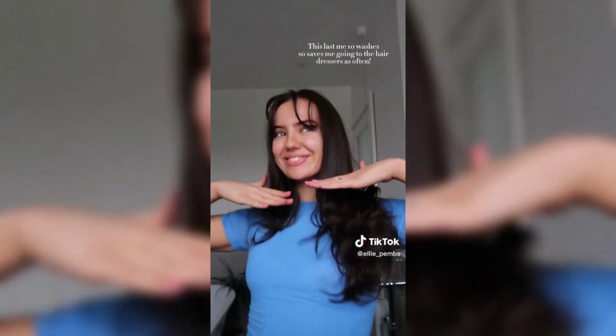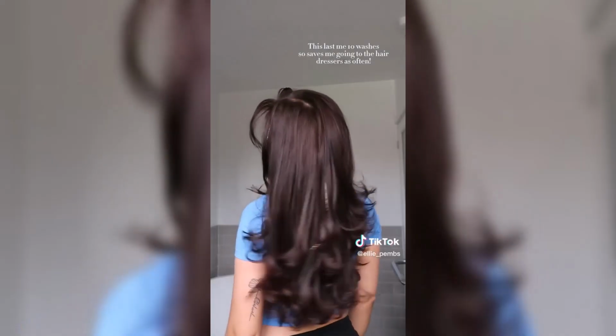And here is the after. Oh my goodness, it literally looks like I've been to the hair salon. The colour is so rich and glossy, I am honestly obsessed.